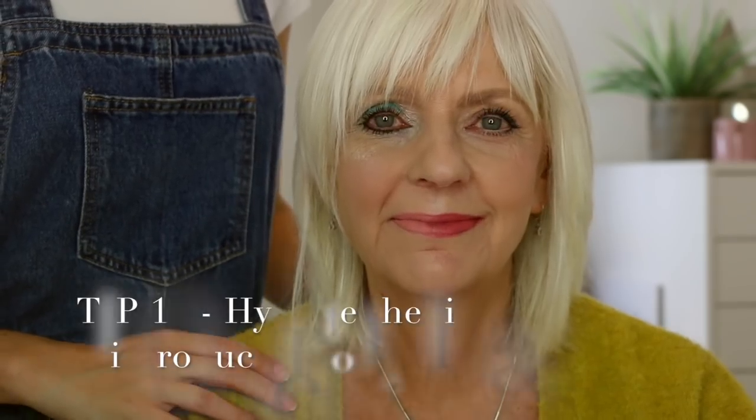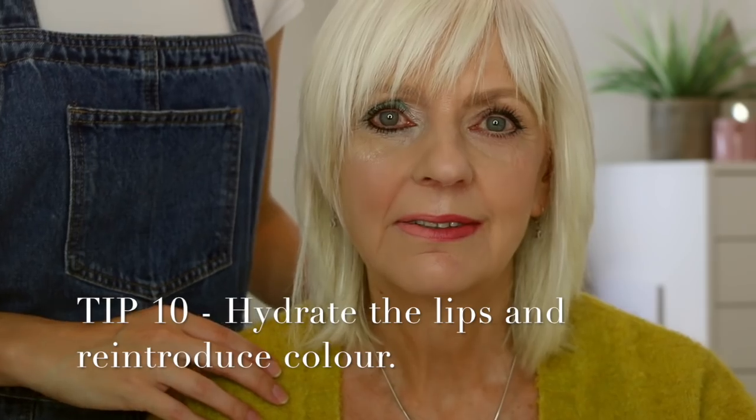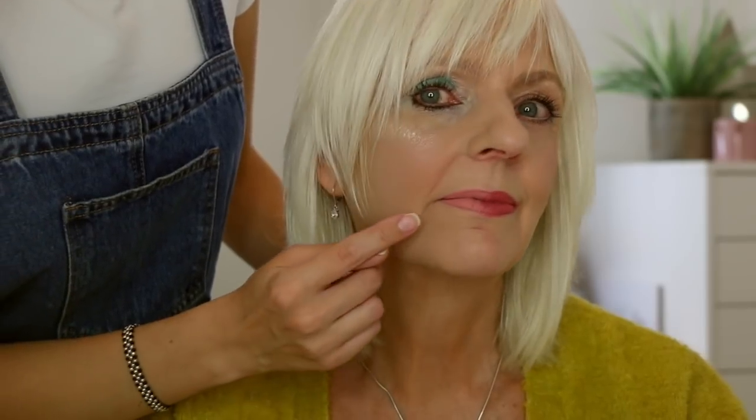Okay, so tip 10 and the final tip for today is all about the lips. As we get older, our lips naturally get a lot thinner and lose a lot of their natural lip pigment. So on this side, we've put a lot of that lip pigment back. As you can see, we've used a lovely deep pink colour, which really suits my mum's natural skin pigment. And on this side, we've used a really light colour, which does thin the lips. We've also used a matte shade, which will dry out the lips as the day goes on, making my mum look prematurely old.